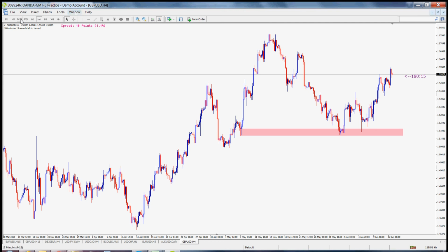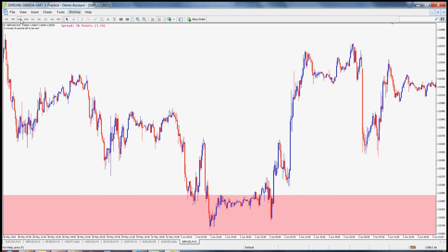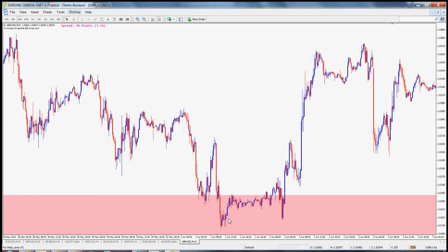For entries, if you were looking closer in when price came back there, there were a few things. You could just take the touch trade when it comes in here, but I don't think touch trades are a great thing to do. So looking for a good drop, base, drop, to be engulfed as this came into the demand area would be quite a good thing to do. Here you got a nice strong move down, a base, another strong move down. So this is a nice point here to look for an engulf.